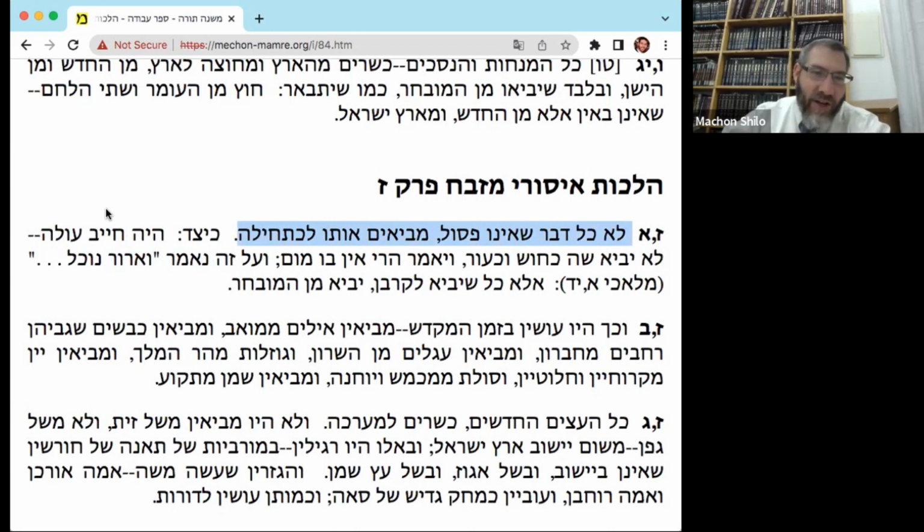Ketzad. Haya chayav ola. He's obligated to bring a burnt offering to the temple. So we shouldn't bring some weak looking sheep or an ugly one. Okay. Just whatever sheep comes out of the pen. Viomar, hare, ein bo mum. Look at it. It's flawless and there's no mum.